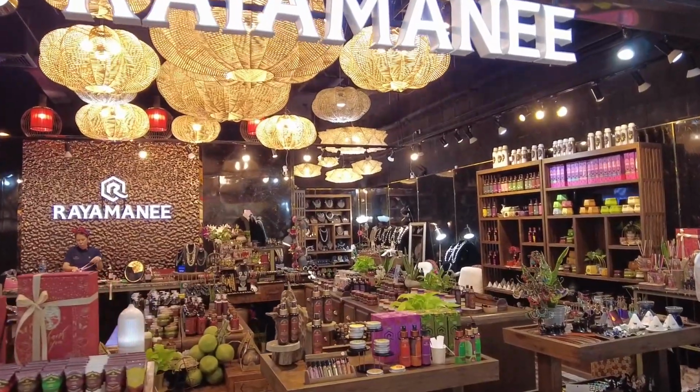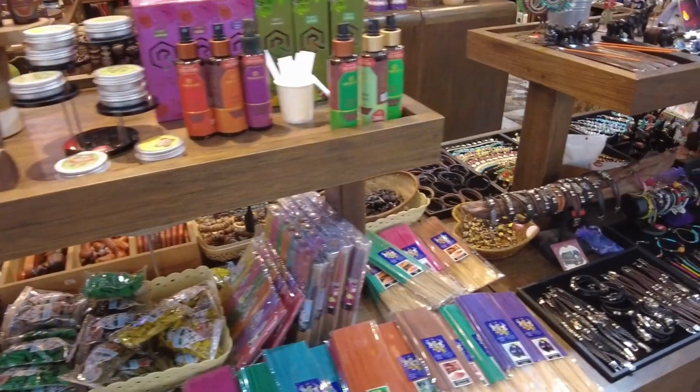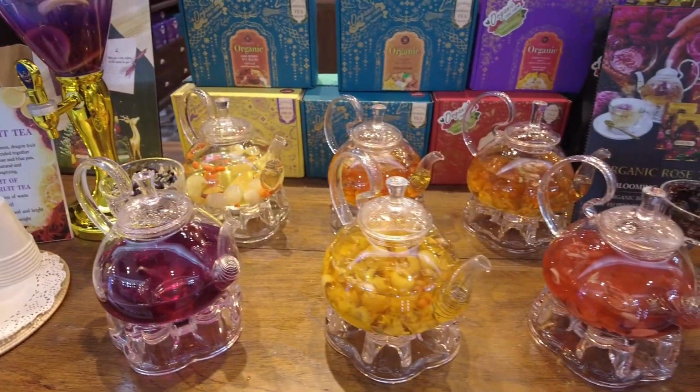If you love aromatic products, you can find some of the best fragrance and aroma shops on this floor. They always smell incredible every time you walk by.